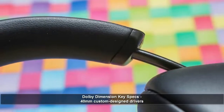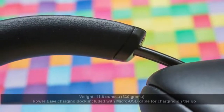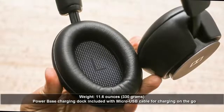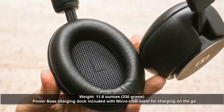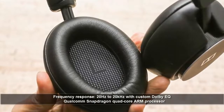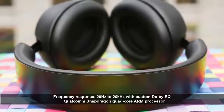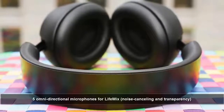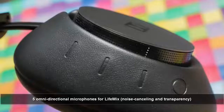Dolby Dimension key specs. 40mm custom designed drivers. Weight 11.6 ounces, 330 grams. Power-based charging dock included, with a micro USB cable for charging on the go. Frequency response 20 Hz to 20 kHz with custom Dolby EQ. Qualcomm Snapdragon quad-core ARM processor. 5 omnidirectional microphones for live mix, noise cancelling and transparency.